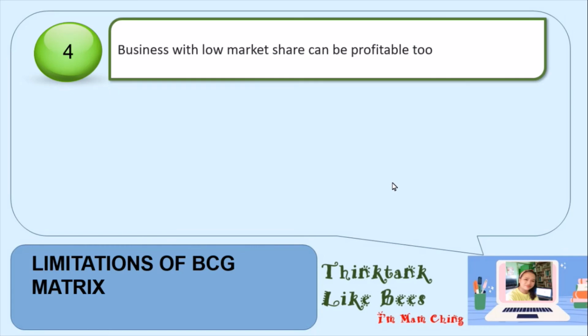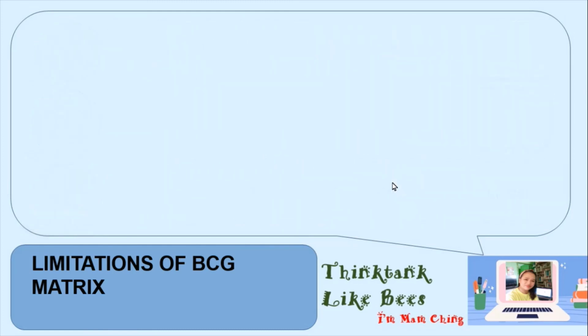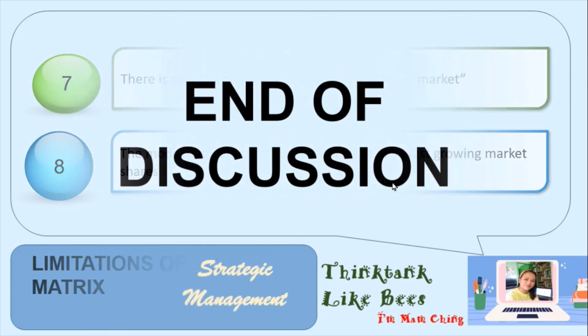Number 4, businesses with low market growth can be profitable too. Number 5, it neglects the effect of synergy between business units. Number 6, market growth is not the only indicator of the attractiveness of the market. Number 7, there is no clear definition of what constitutes a market. And number 8, the model neglects small competitors that have fast-growing market shares.